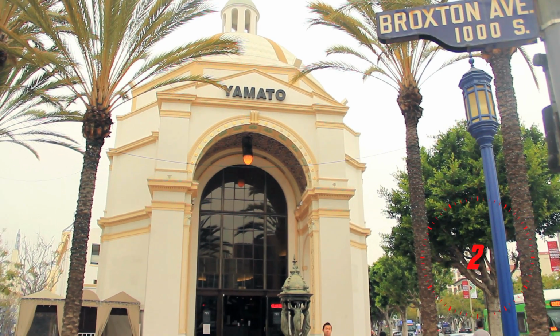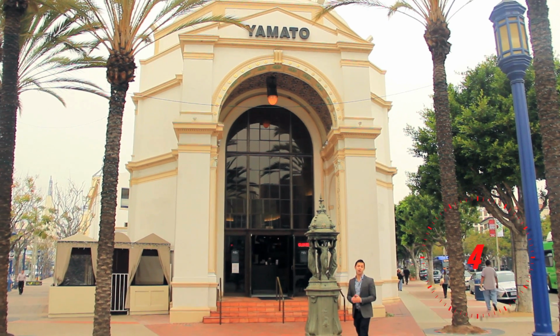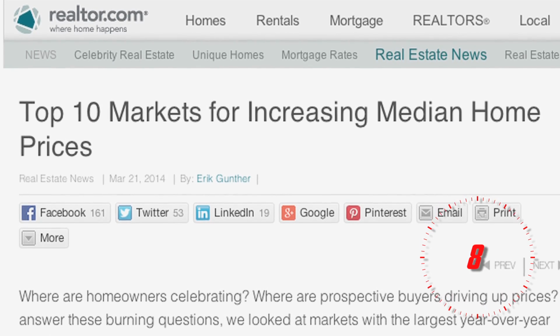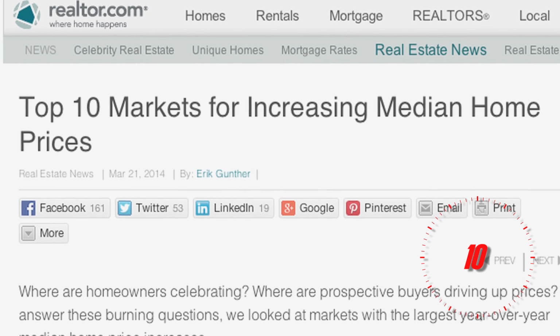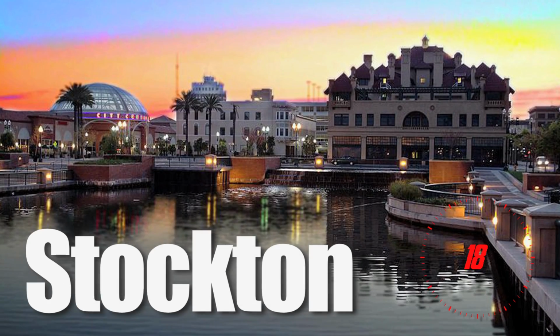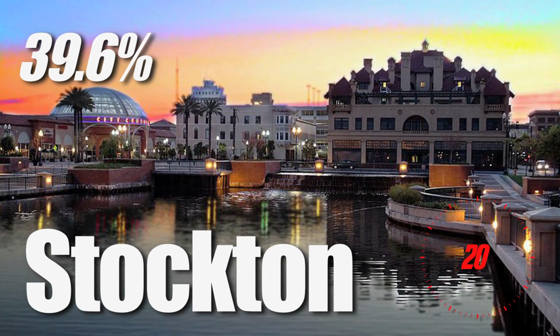So where are home sellers celebrating and buyers driving up prices? Well, Realtor.com just released their top 10 list of the 10 best areas that got the most median home increases within the past 12 months. And 6 out of those 10 areas were here in California. Well, topping the list at number one is Stockton, California, with an increase of 39.6%.